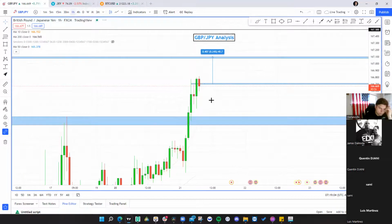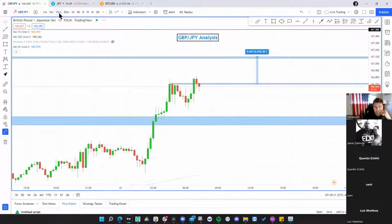We're now still respecting the low of the previous, trying to make that bottom wick, it looks like. 30 minute. Let's see if we get that deeper pullback back into here, hold support, like a higher low, and then continue out from here.